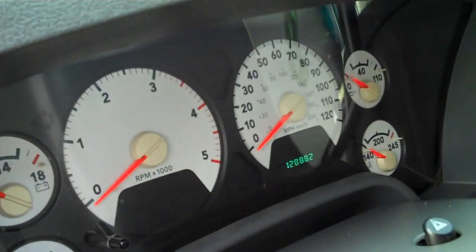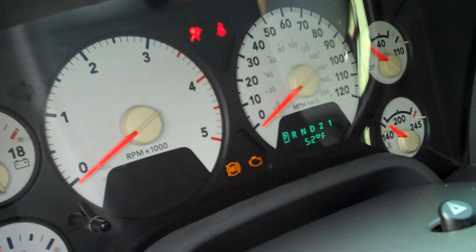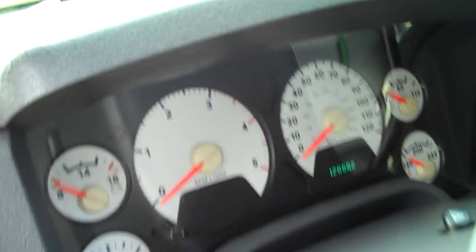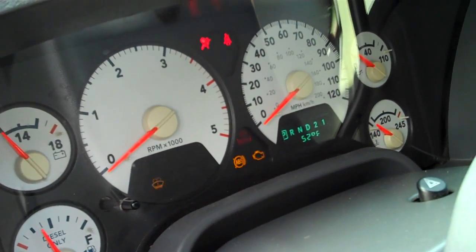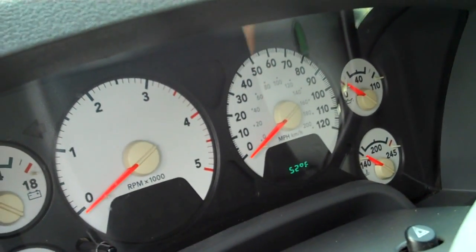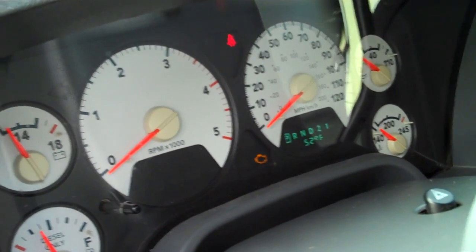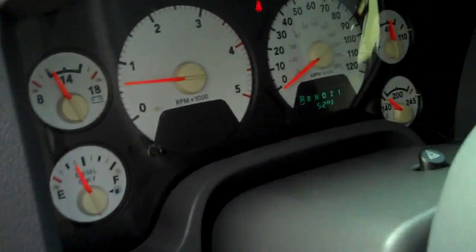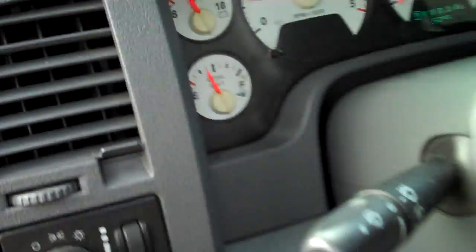Okay, haven't got enough fuel in there yet. One more time. I think it was 6 last time I did this. Yep, just being stubborn. There we go. 6 times. I tried doing 3 and she wouldn't start, so I remember last time we did 6. So 6 seems to be the magic number.